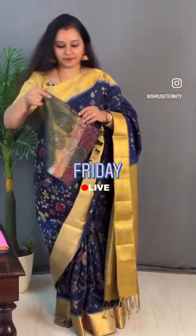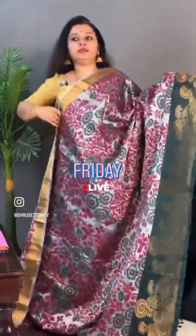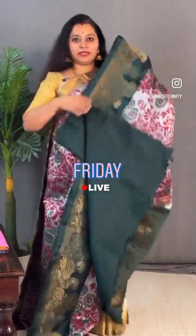Price at 10,799. Moving on to saree 18, with a nice peacock border. This is a grey with a bottle green. Sorry, this is 11,199. Tissue border in the upper portion with nice pochampally pattern in the whole body and a beautiful peacock border in the lower half, in bottle green. Rich bottle green zari pallu and a plain green color. 11,199.